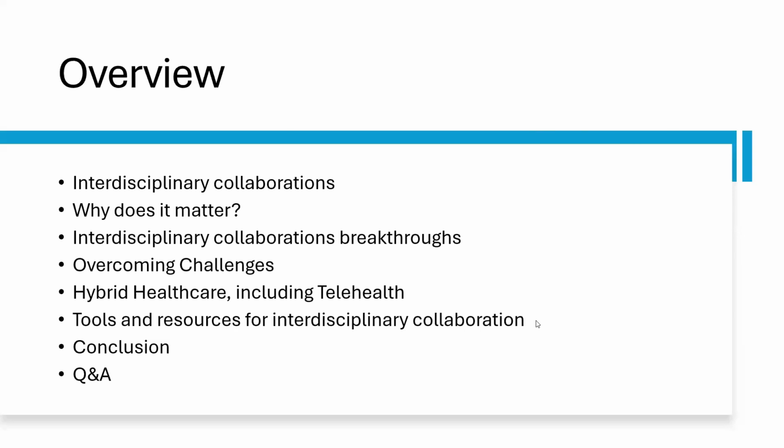And I will work on some interdisciplinary collaborations that have created a lot of breakthroughs, and they are here and now. Some of the sciences, some of the mechanisms that we know have been born from interdisciplinary collaborations. It does come up with its own challenges as well, and we'll talk a little bit on how we overcome those challenges. And then, being selfish, I will talk a little bit more on hybrid healthcare, which is my field of expertise. And I classify myself as an enthusiast for hybrid healthcare models of care. We'll talk about some resources and tools for collaboration, and then we'll have some question and answer sessions.